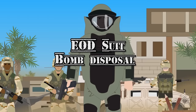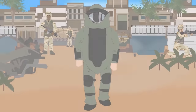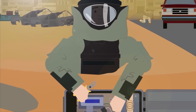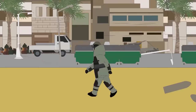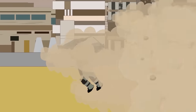EOD suit. Bomb disposal. Being an explosive ordnance disposal technician is one of the most dangerous jobs in the military. For EOD technicians, there is no way to evade the danger. Their job is to locate, identify, and neutralize an explosive device, whether it's an ordnance or an improvised one. It's a high-stake job where the slightest mistake could cost them their life.